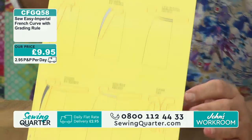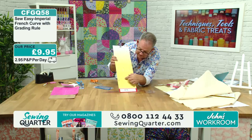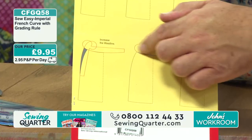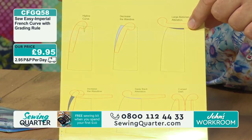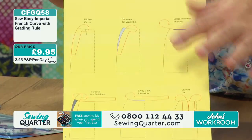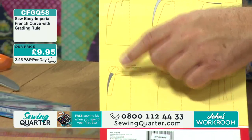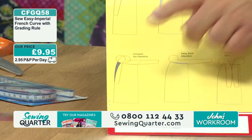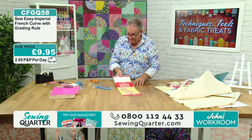Now, it's very important. You see where I did the skirt, where I drew the bit of the yoke around there? You can use it to get this curve perfect. If you want to lift a waistline, you can lift it with this. You see, you can use it for so many different things. This is what Hannah needs it for, to let all her skirts out, creating a new hip line. It's the Imperial one, in inches, £9.95.